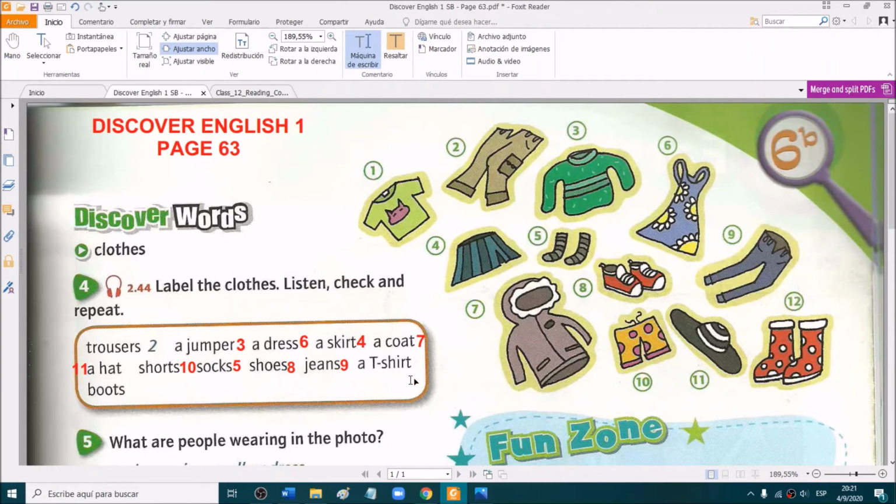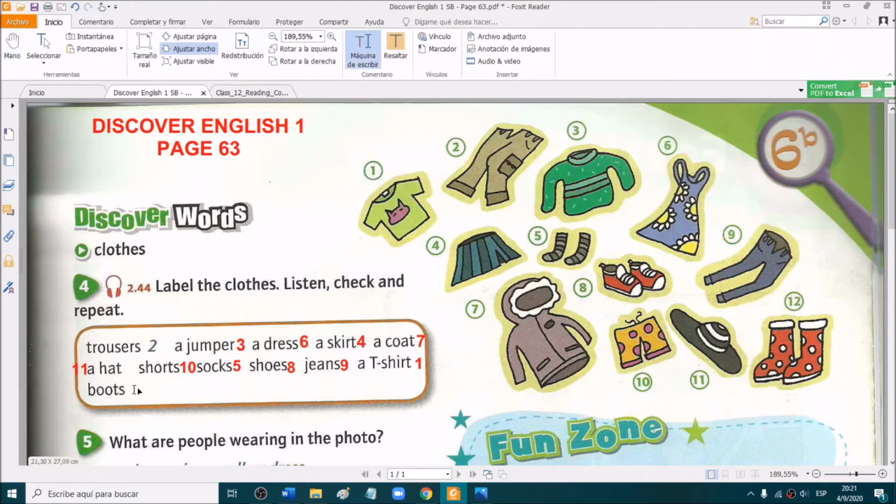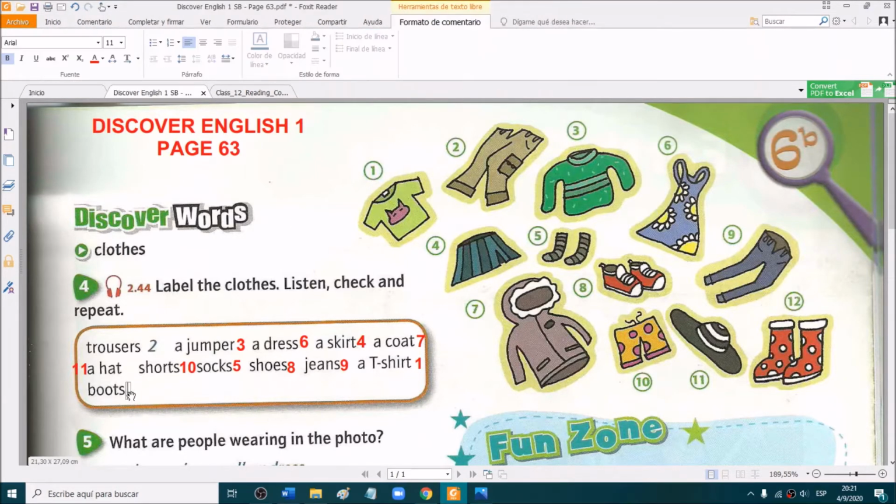Excellent. And a t-shirt. Which one is a t-shirt? Yes, very good. Number 1. And it has like a pig, right? A pink pig. And the t-shirt is green. And the last one, boots. Very good. Yes, they are number 12. They are red and they have white spots.